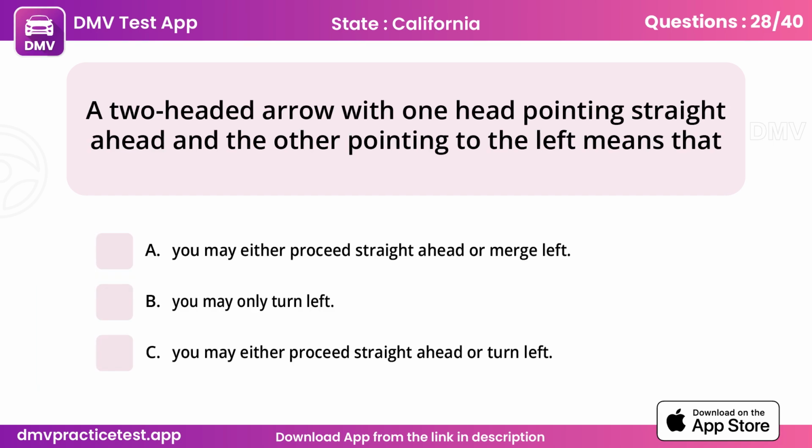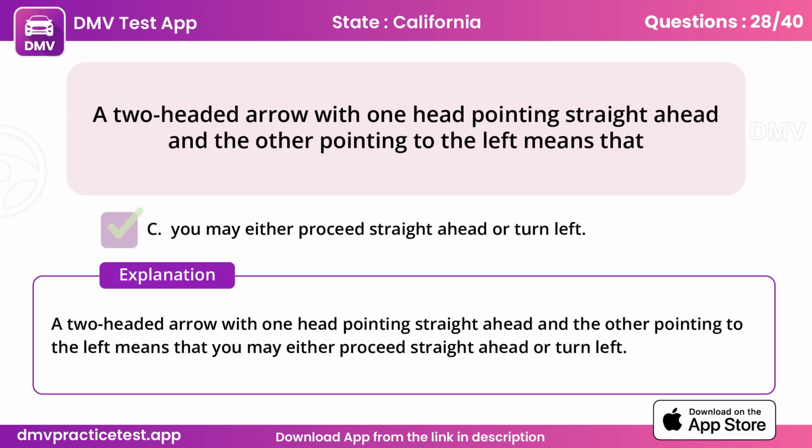Question 28. A two-headed arrow with one head pointing straight ahead and the other pointing to the left means that C. You may either proceed straight ahead or turn left. A two-headed arrow with one head pointing straight ahead and the other pointing to the left means that you may either proceed straight ahead or turn left.